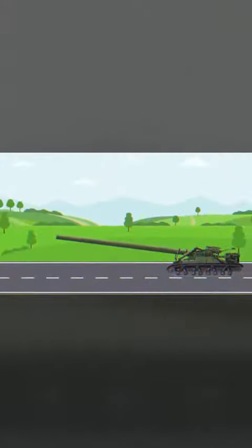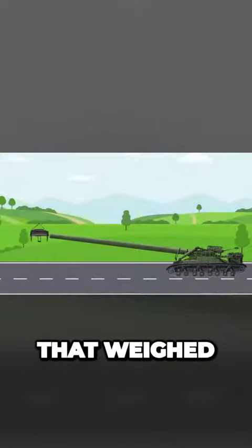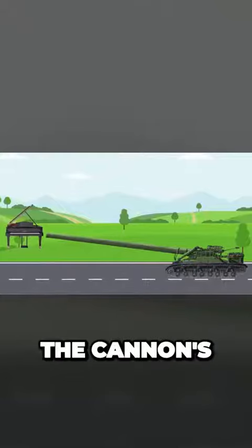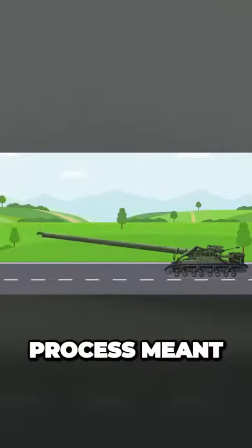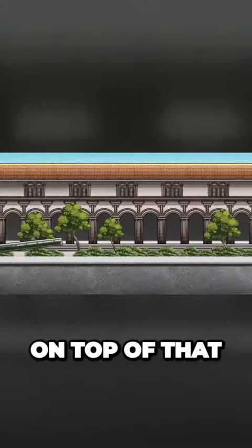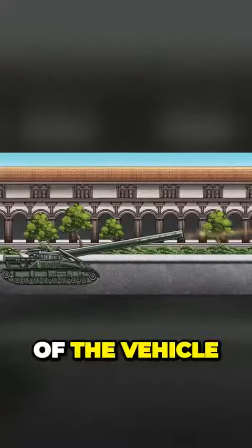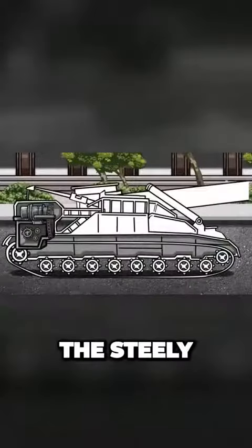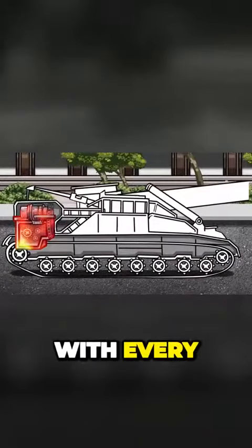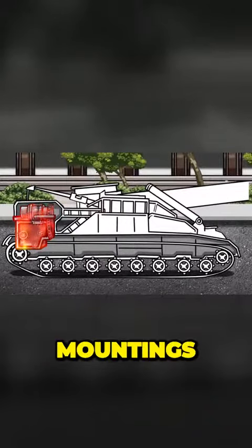Unfortunately for the Oka, its huge gun was also a huge problem. With rounds that weighed more than a grand piano, the cannon's laborious loading process meant the Oka could only fire once every 5 minutes. On top of that, the recoil of the colossal cannon was too much for the rest of the vehicle to endure. The steely chassis was damaged with every shot and would even rip the gearbox from its mountings.